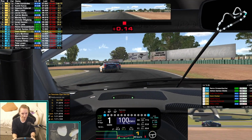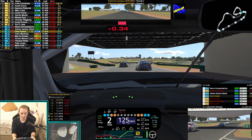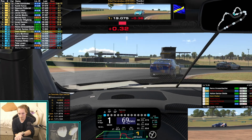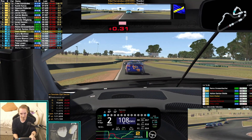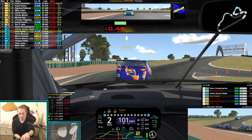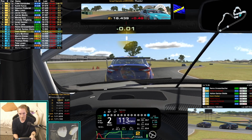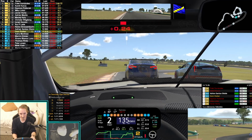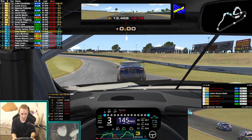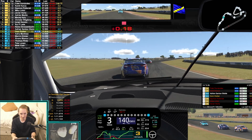Or worse, is it the T2 dive bomb? It is the T2 dive bomb. If I was Adrian, I wouldn't be too happy about that one. Clears me in and hopefully side by side. Yep. Sure, Adrian will be furious at that. He's definitely getting worse luck with the traffic so far.